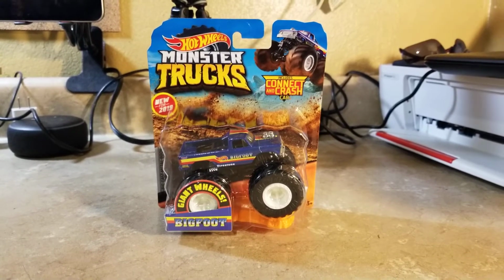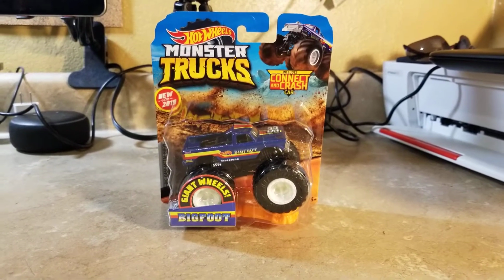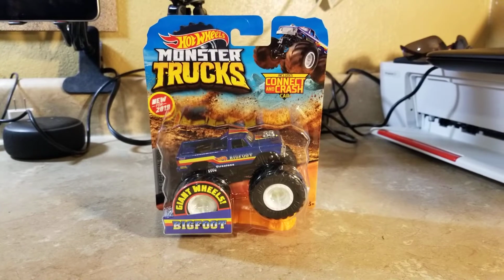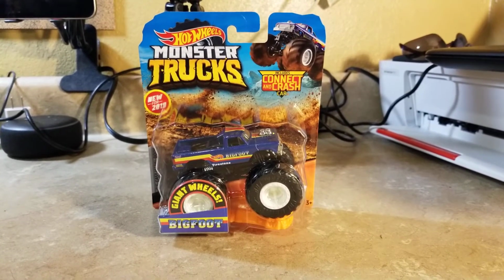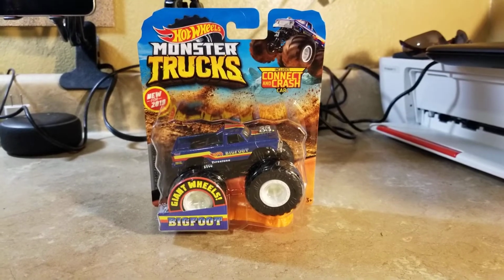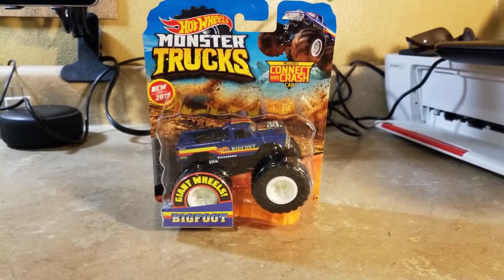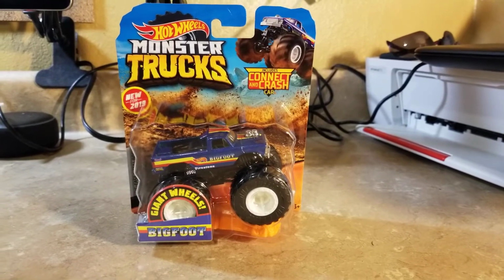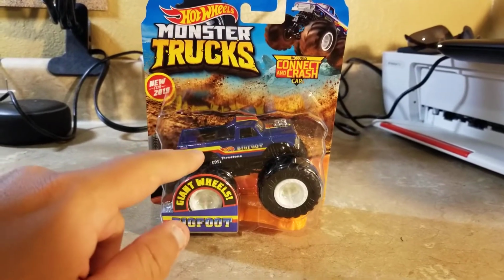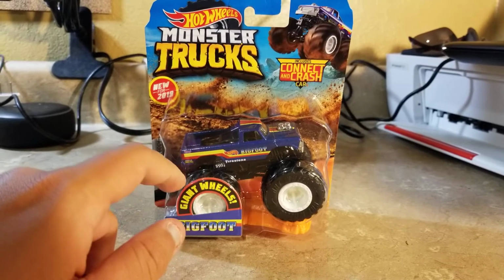Well, today, I finally found that different version of Bigfoot at my Target. This is Bigfoot number 8, and, you know, it looks pretty cool. And, you know, it had some stripes, the yellow and red stripes.